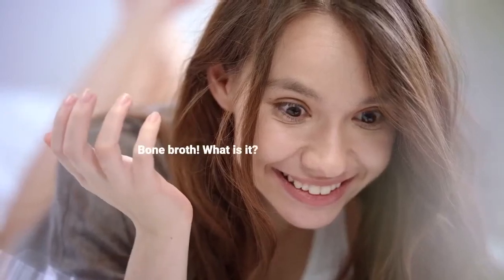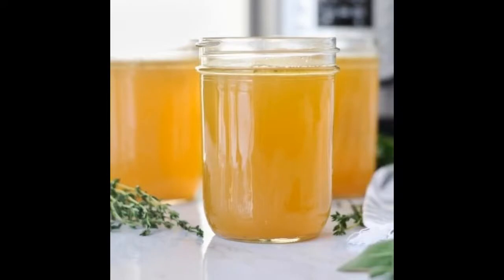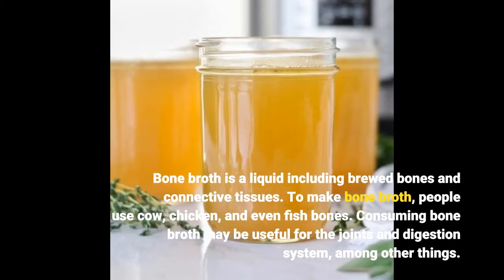Bone broth. What is it? Bone broth is a liquid including brewed bones and connective tissues. To make bone broth, people use cow, chicken, and even fish bones. Consuming bone broth may be useful for the joints and digestion system, among other things.